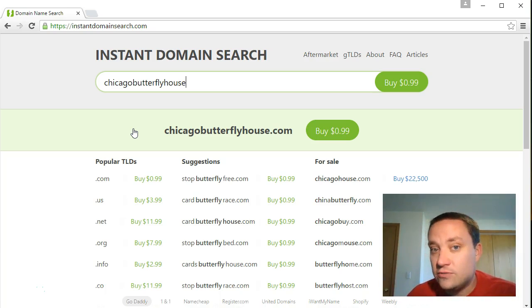If you have an attraction where people have to physically come to your location to visit you, in this case, Chicago Butterfly House might make sense. People are searching online, doing a Google or Bing search for butterfly houses near Chicago, and you might rank really highly with this name. So this might make more sense in those situations, but for all other businesses, especially ones where you could have customers potentially anywhere in the world, I would advise avoiding location-based names.